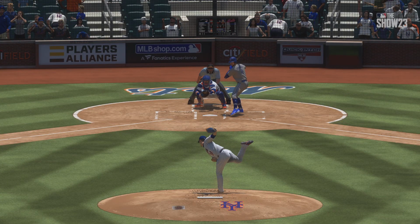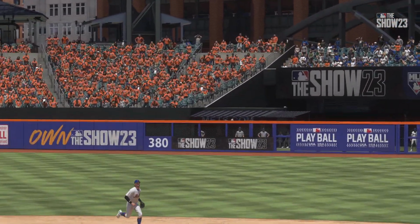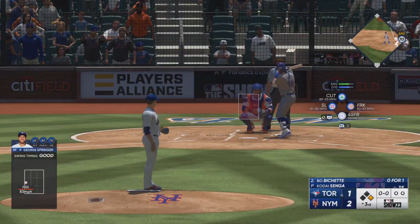Pretty much a model swing on that one as he ripped it into the opposite field gap. And I'm sure he's going to be watching that one back on video because that's the kind of swing you want to bottle. So many positives that led to that knock.